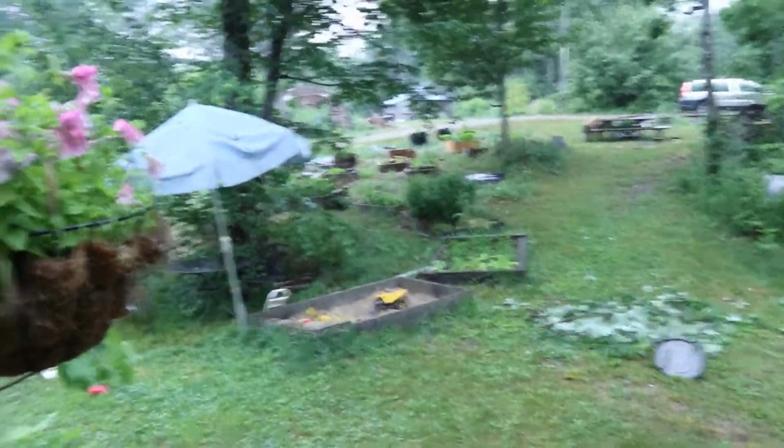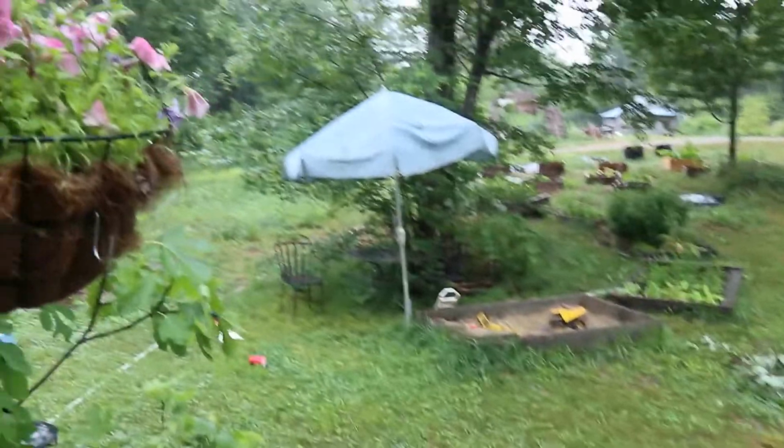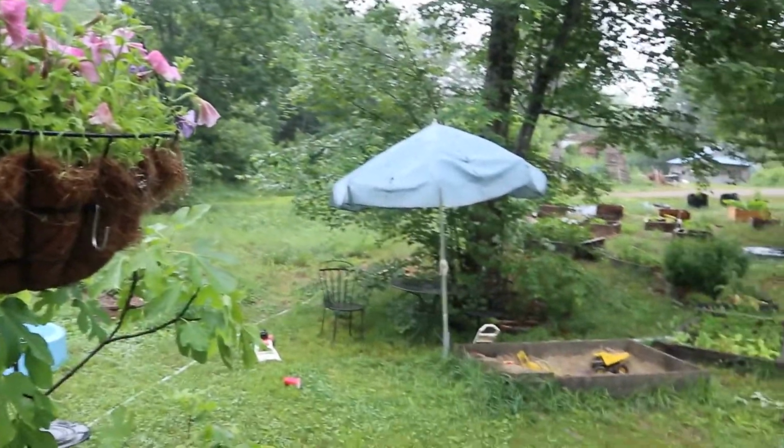We have been sat inside for a while. I think it might have stopped raining. Let's have a look outside. I did take Colby out to play in the wet sand pit for a little bit. It looks very wet out, but yeah, it's still raining just a little bit. Yep, it's still raining.